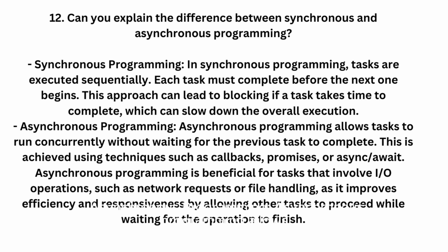Asynchronous programming allows tasks to run concurrently without waiting for the previous task to complete. This is achieved using techniques such as callbacks, promises, or async/await. Asynchronous programming is beneficial for tasks that involve I/O operations, such as network requests or file handling, as it improves efficiency and responsiveness by allowing other tasks to proceed while waiting for the operation to finish.